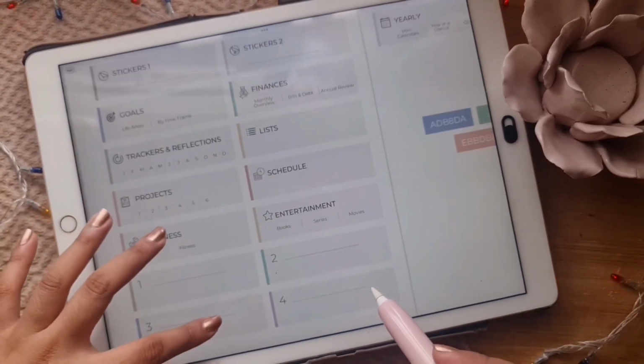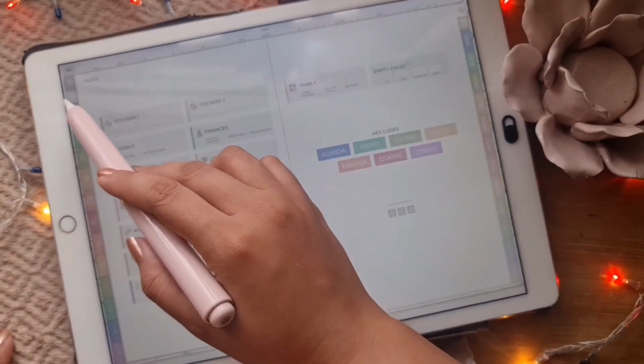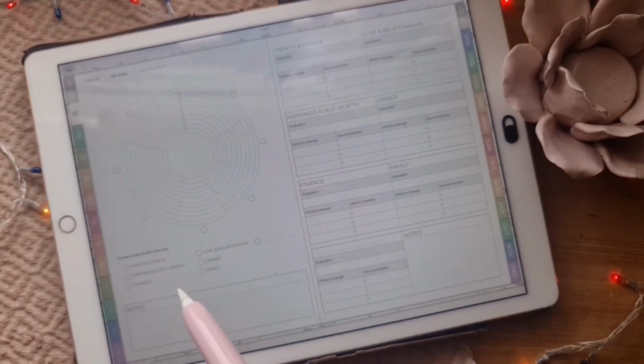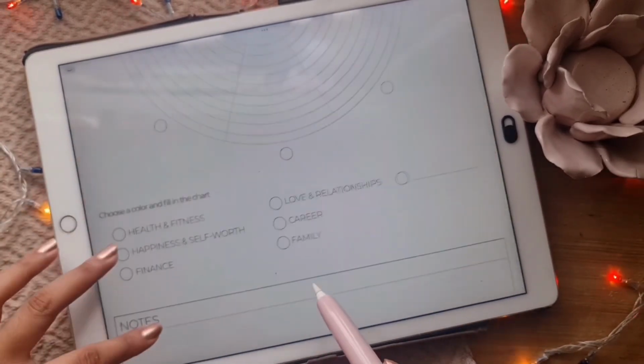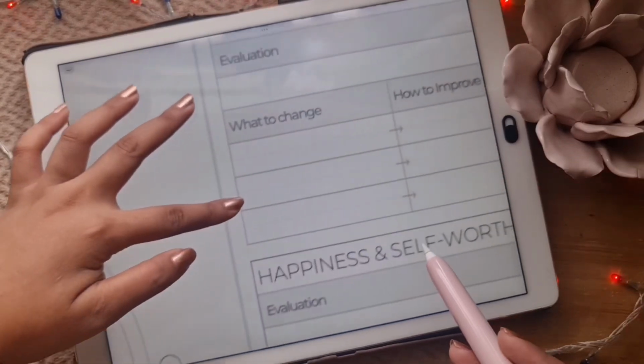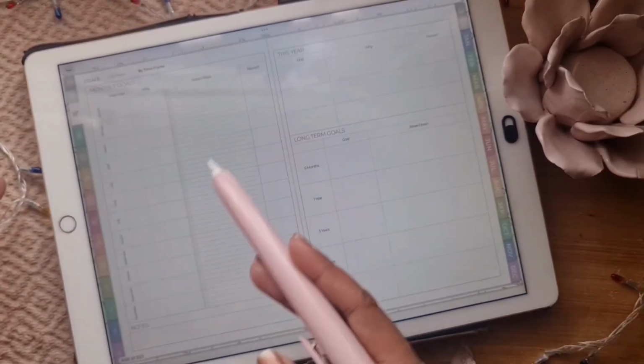Now, the most awaited for sure are the add-ons, starting off with the goal spread. The goal spread is divided into two sections, the life areas and by time frame. You can indicate here specific goals for each month or separate them into long-term goals.